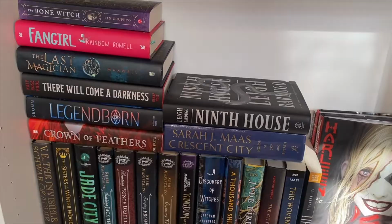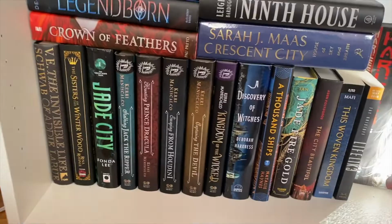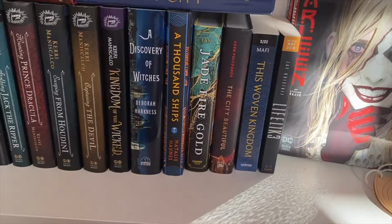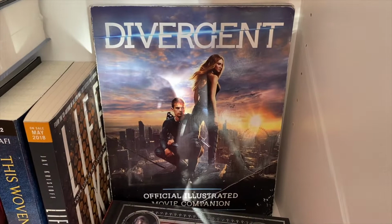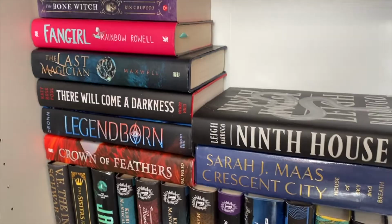And then finally, this is my leftmost bottom shelf. So on the bottom here, I have just kind of a random assortment of books. I have the Stalking Jack the Ripper series, Addie LaRue, The Sisters of the Winter Wood, which is a new acquisition for me. Just some random fantasy that you can see here. I have my Harley graphic novel, and then behind that, The Art and Making of Penny Dreadful, and then behind that, my Divergent official illustrated movie companion, my tour edition of Crescent City, which I just haven't found a place for yet, and then the stack of books are books that I'm thinking of unhauling but I'm not sure about yet.